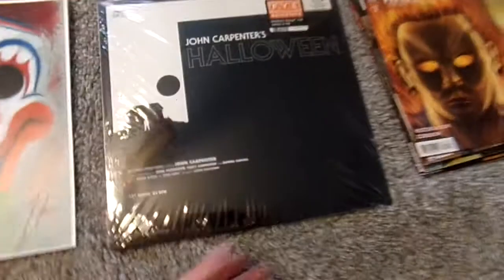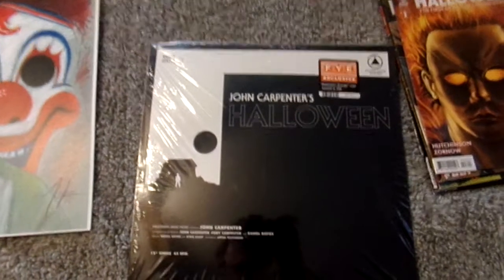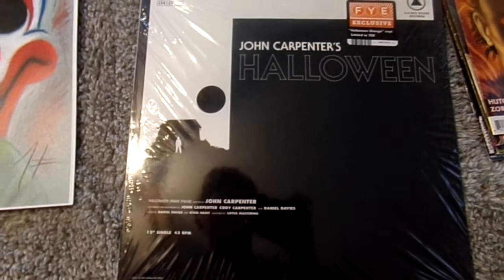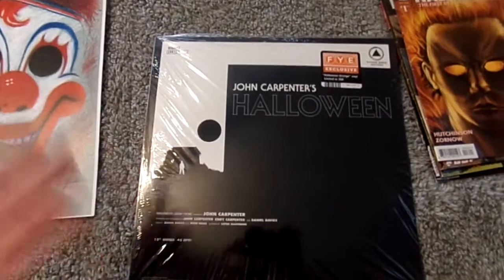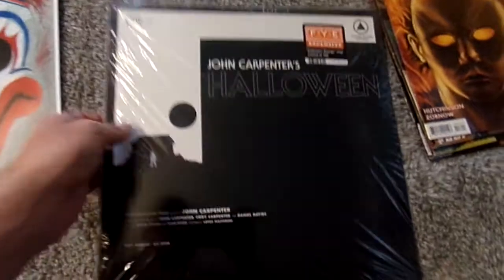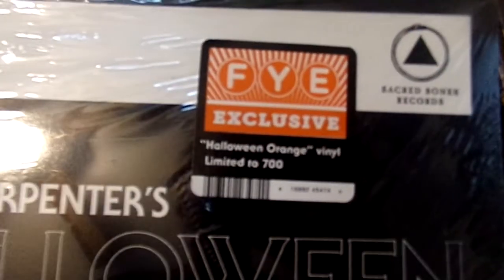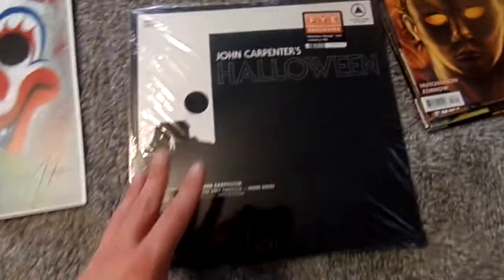Moving on, now right here, this is John Carpenter's re-recording of the Halloween theme that he did with his son Cody Carpenter and Daniel Davies, and he did this for his album Anthology Movie Themes. This is the 12-inch vinyl single release, and is an FYE exclusive on Halloween orange vinyl, limited to only 700 copies. I don't plan on ever opening this.